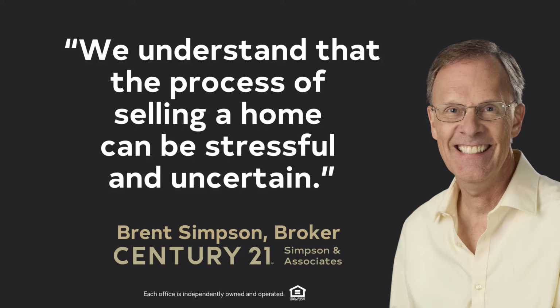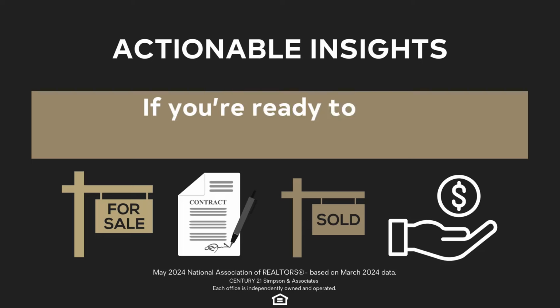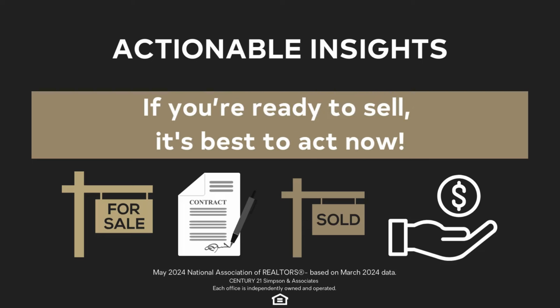At Century 21 Simpson Associates, we understand that the process of selling a home can be stressful and uncertain. If you are considering selling your home, let us or have your realtor run the numbers based on the market and see if that achieves your financial goals. Timing the market is nearly impossible. The best we can do is read and react to the data available, and it's sending a clear message: if you're ready to sell, it's best to act now.